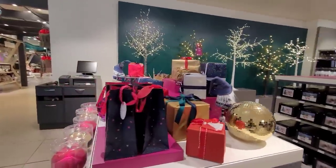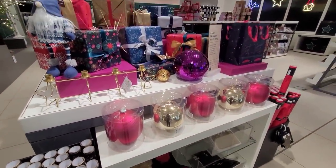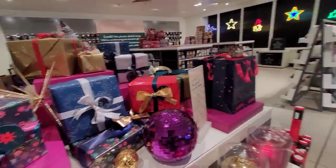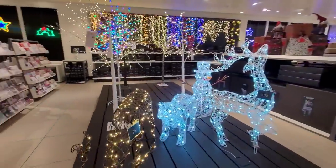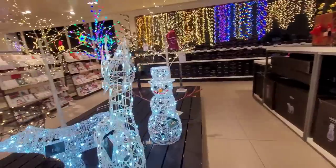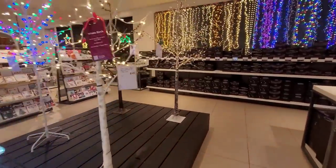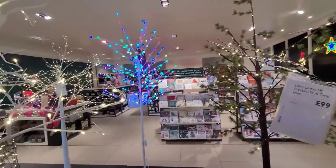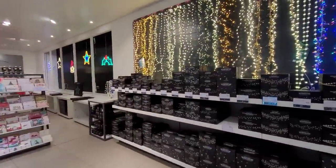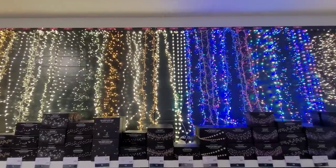Should have a little look at what's on this table. Got giant baubles. Candle holder, cute. Look at the snowman, isn't he jolly? I really like these lights, they're called fairy lights. And then in here you have all your selection of lights for your tree.